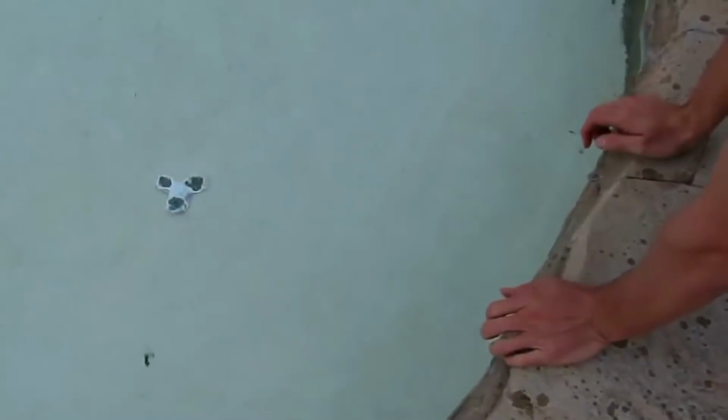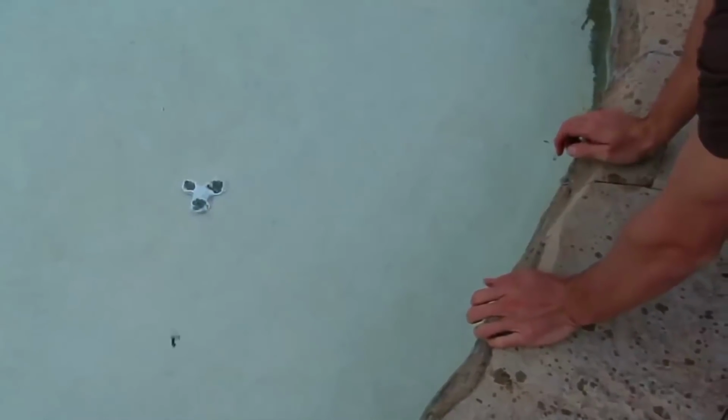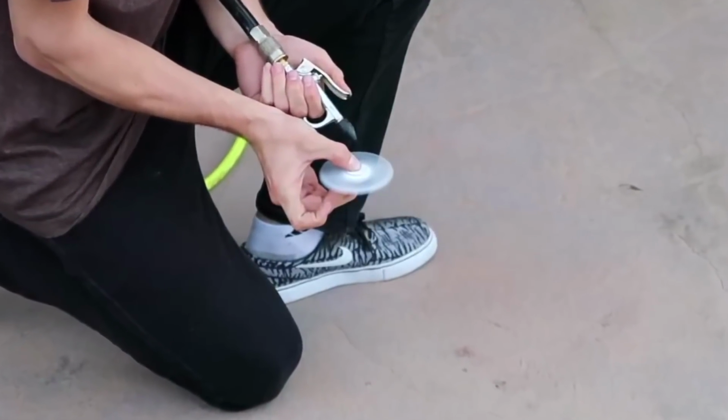Regardless, it's pretty funny as he tries to launch the spinner at a full can of soda. Mainly because the first time he tries, he fails completely at doing anything to the can at all, and it happens a second time. So he changes his mind and instead tries to skip the fidget spinner across the water of his pool. He actually still fails doing what he wants to do, but using the air compressor makes the spinner go pretty damn fast.